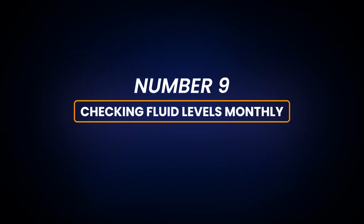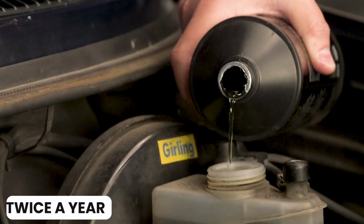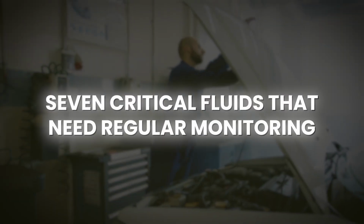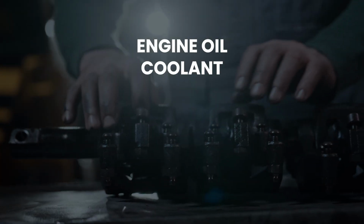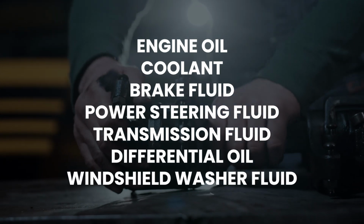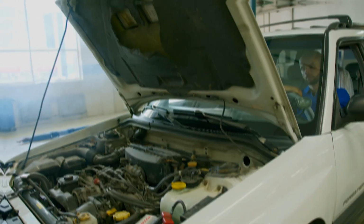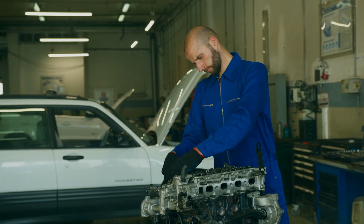Number 9. Checking fluid levels monthly. Most drivers check their oil maybe twice a year if they're lucky, but your car has 7 critical fluids that need regular monitoring: engine oil, coolant, brake fluid, power steering fluid, transmission fluid, differential oil, and windshield washer fluid. Running low on any of these can trigger a cascade of failures that cost thousands to repair.